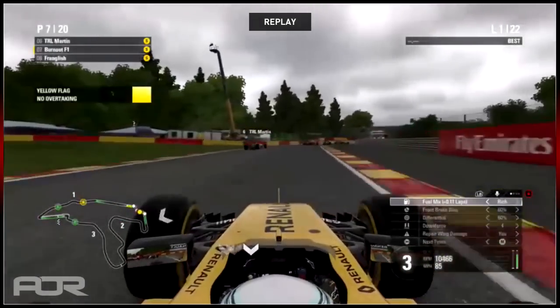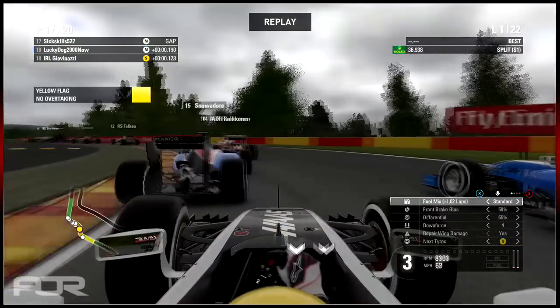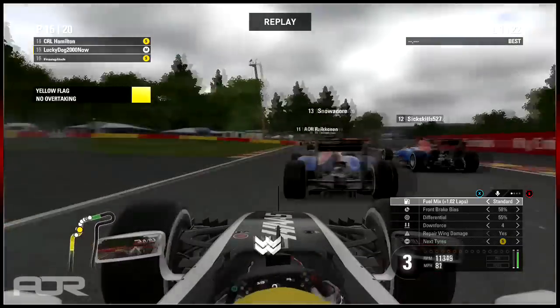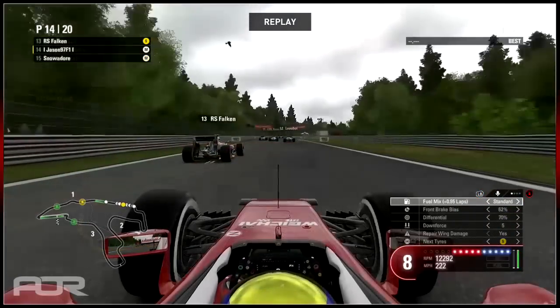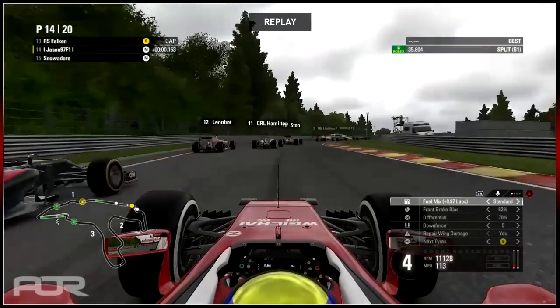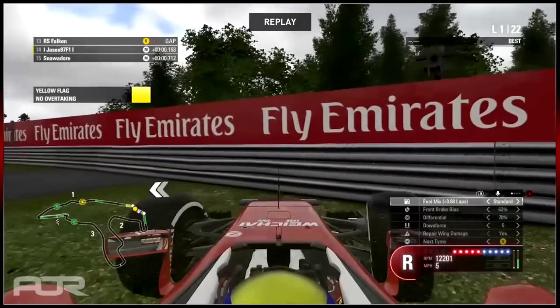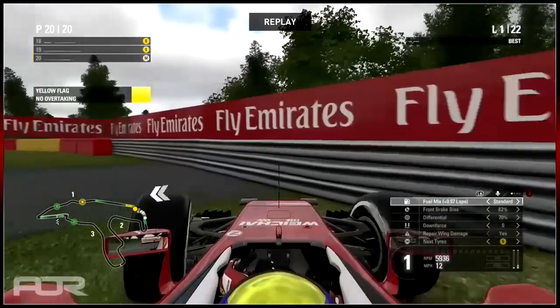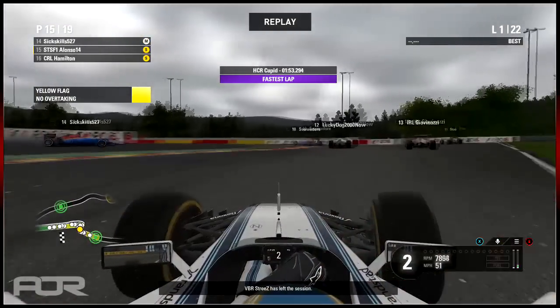Oh, and there's a coming together between the McLaren of Franglish, and it looks like Jason was involved there as well. Snowy and Raikkonen, CRL Hamilton getting involved. Lucky Dog losing the back end, losing a position to Giovinazzi. So that explains how IRL Giovinazzi ended up in 13th position at the end of lap 1, and that's what happened with Jason 97 F1 there. Unfortunate for him as he dropped down to last place in that Ferrari, though maintaining all of his front wing.